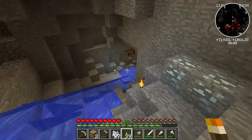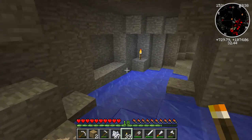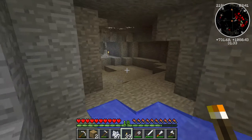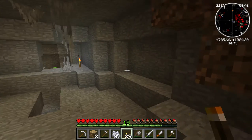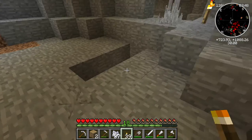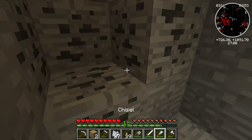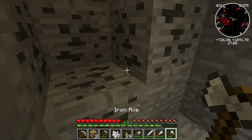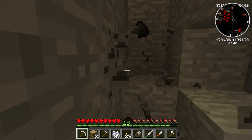Okay, I just like that, because that was where that skeleton shot me the first time. Was not too happy about that. I see there's a lot of red dots over here, but I can't see them. So I'm going to call that okay. So, yeah.